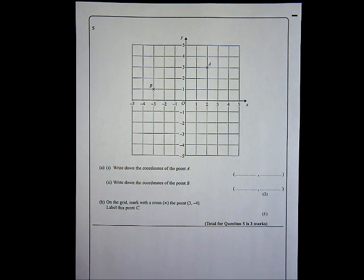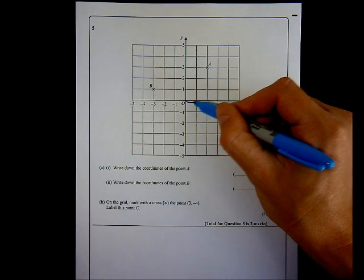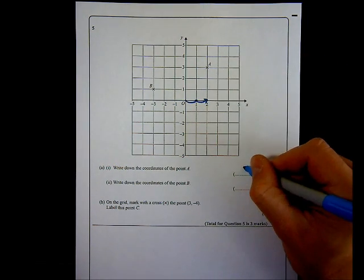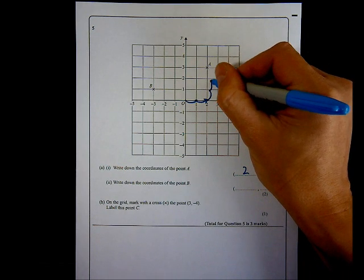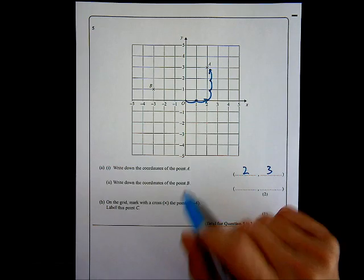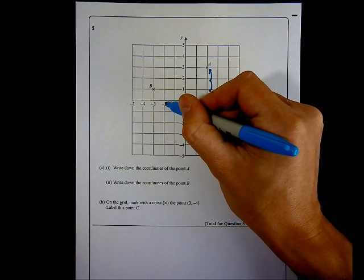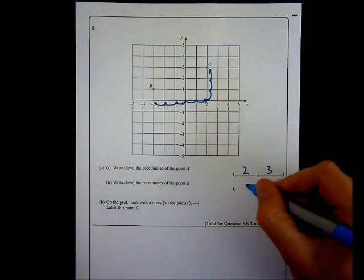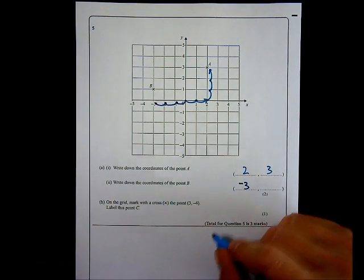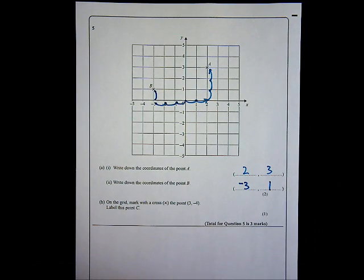On question 5, I'm shown a coordinate grid and asked to write down in part A 1 the coordinates of the point A. So the point A, from the origin, I'm going to go along the corridor 1, 2, and then up the stairs 1, 2, 3. The coordinates of the point B in the second part of this question, I'm going to go along the corridor, but this time I'm going backwards, so 1, 2, 3, so -3, and I'm still going up the stairs, just 1 this time, -3, 1.